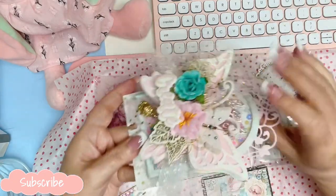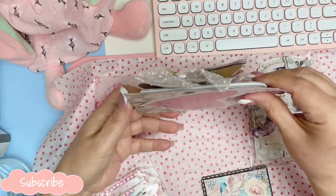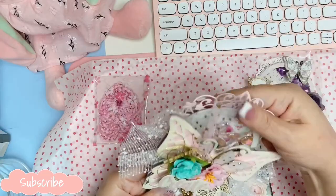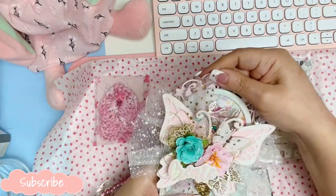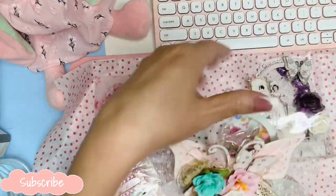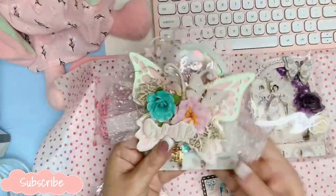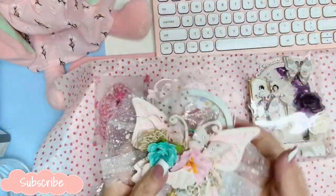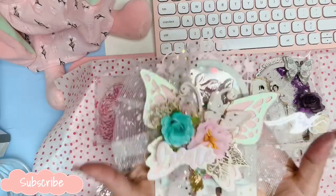Talk about a chunky monkey. Look at this, guys. It's got everything. It's like they say in a movie, it's got drama, it's got mystery, it's got love. This one's got dies, it's got butterflies, it's got pastel, it's got bling. It has this, it has that. I love it.